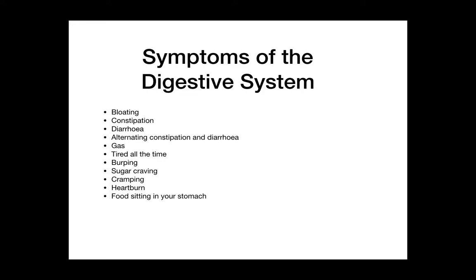A squatty potty, if you've ever heard of them, this is what's fantastic for changing the angle of your colon, supporting the movement of feces throughout the colon and aiding the removal and having a bowel movement. So squatty potty is one to look up.